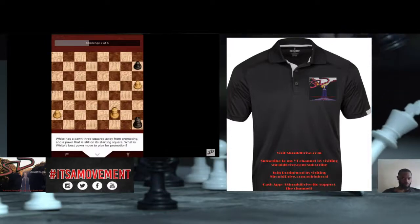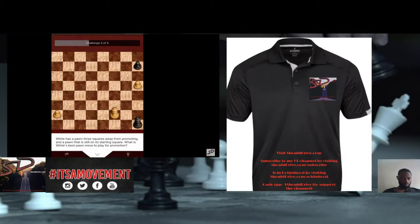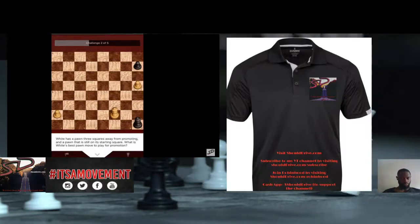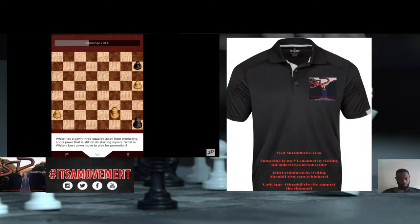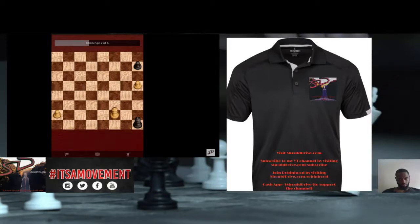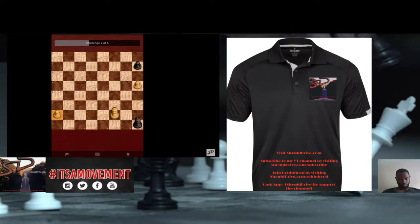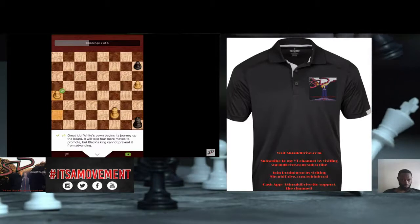White has a pawn 3 squares away from promoting and a pawn that is still on the starting square. What is White's best pawn move to play? The best pawn move to play is to come here. Yeah, just go up 2 times, because you're trying to get to the corner of the board. And that's the only move that's not obstructed. The black pawn on H7 obstructs the white pawn.